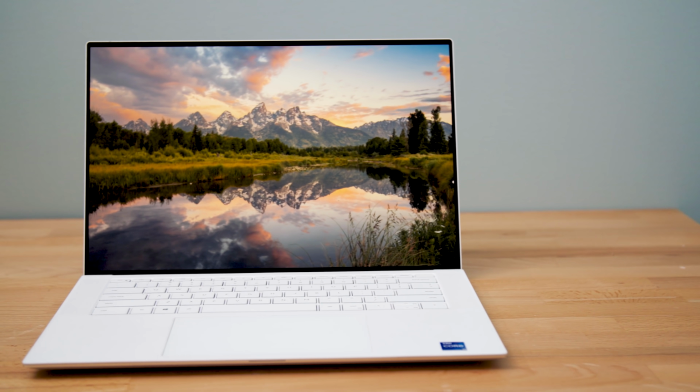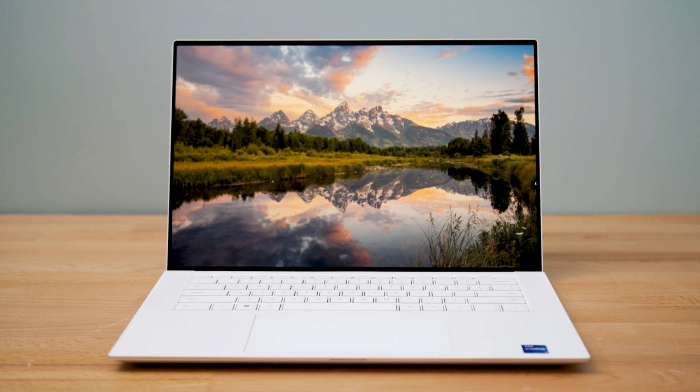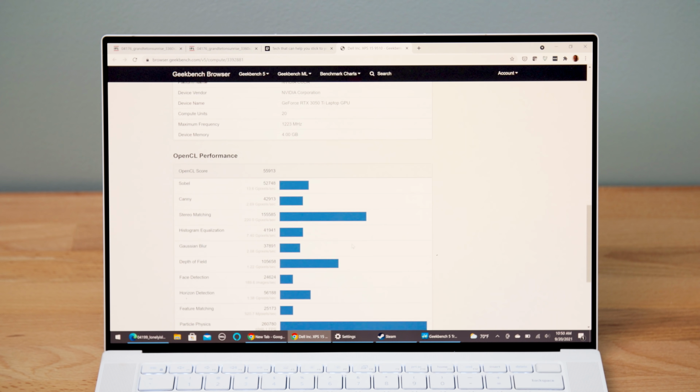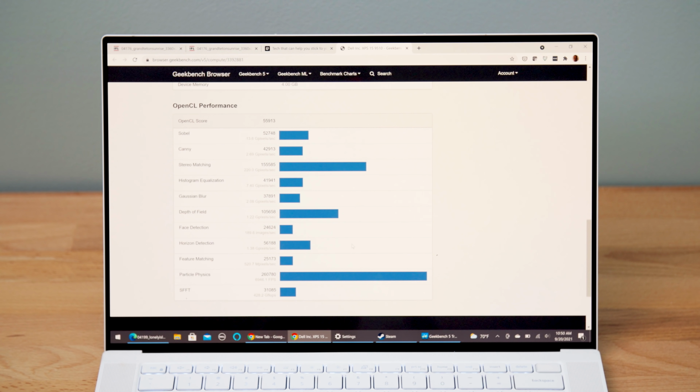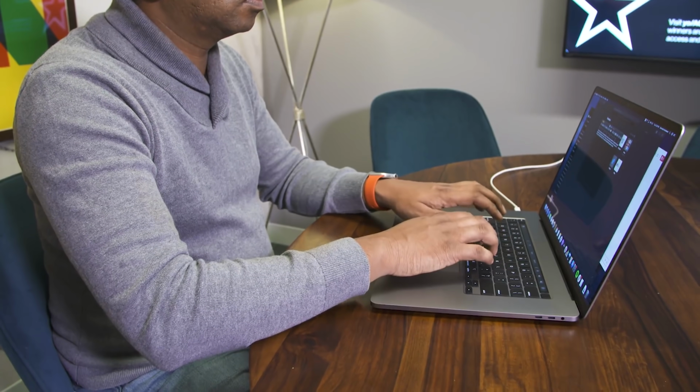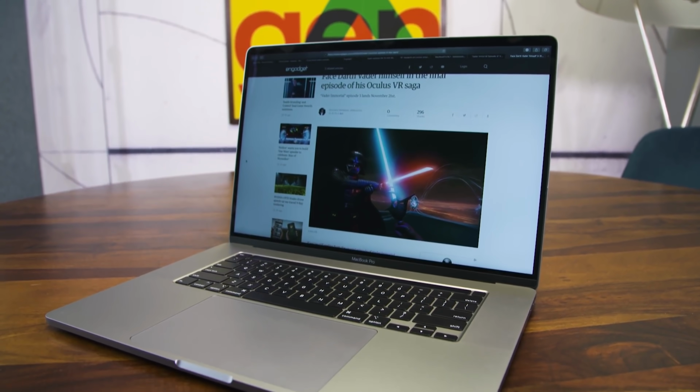The new XPS 15 starts at $1,300 with a Core i5 processor, integrated graphics, and 8 GB of RAM. You'd have to shell out $2,000 to nab our review unit though, which includes a 512 GB SSD. Those are reasonable prices for 15-inch workhorse machines, especially when the 16-inch MacBook Pro is still priced high at $2,400 with an aging 9th gen Intel chip.